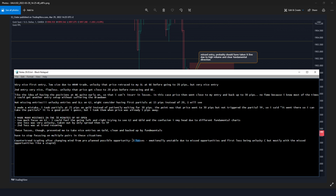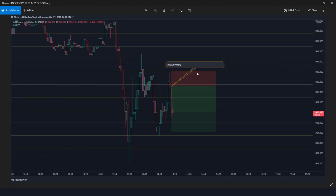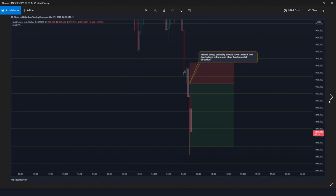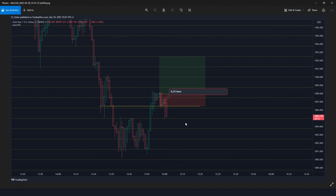Counter trend trading after changing your mind from a pre-planned opportunity, 3 losses, emotionally stable due to missed opportunity and first loss being unlucky. If the first GJ was a win, I would have probably been in a different mindset, if I wasn't that unlucky and if I didn't miss the opportunity. You know that for me it's much worse to miss these entries, because it was not a live trade. This one was messy, but still on this right side.